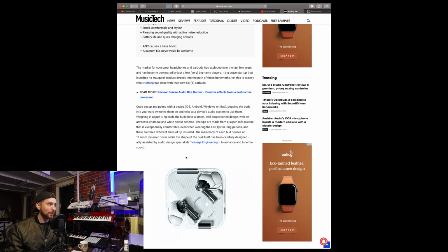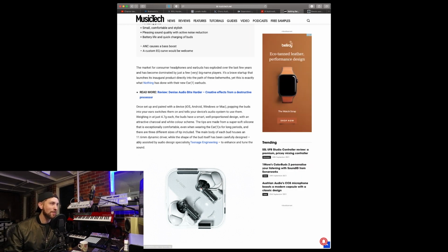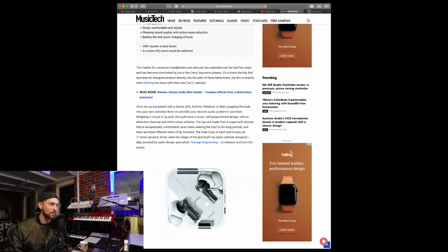Now, weighing in at just 4.7 grams each, the buds have a smart, well-proportioned design with an attractive charcoal and white color scheme. While that is subjective, of course, if you don't like that color scheme, then you're not going to find them attractive. However, the tips are made from a super soft silicone that is exceptionally comfortable even when wearing the Ear One for long periods, and there are 3 different sizes of tips included.